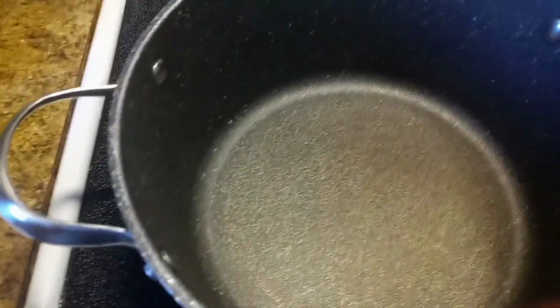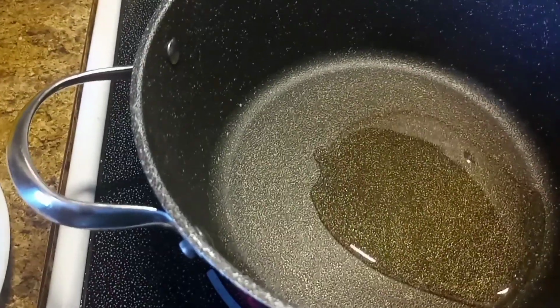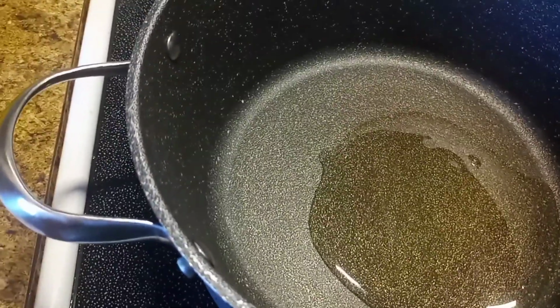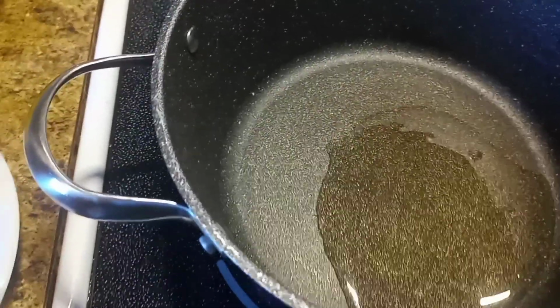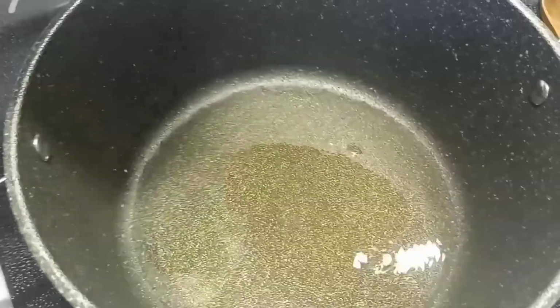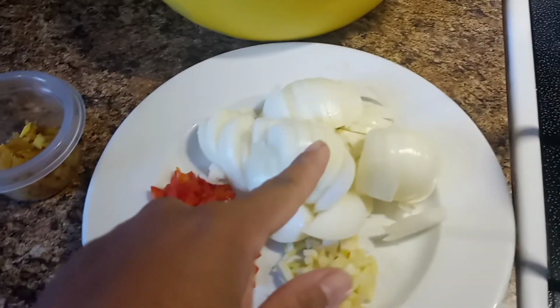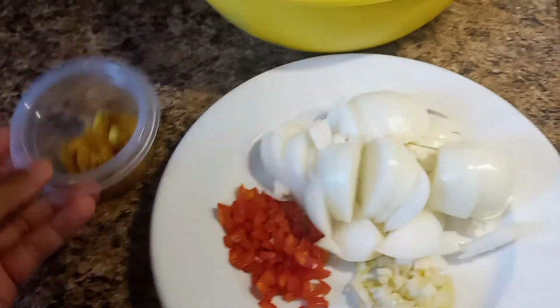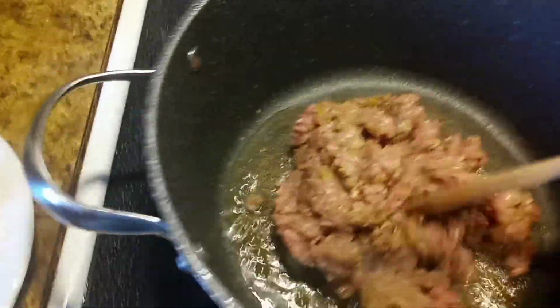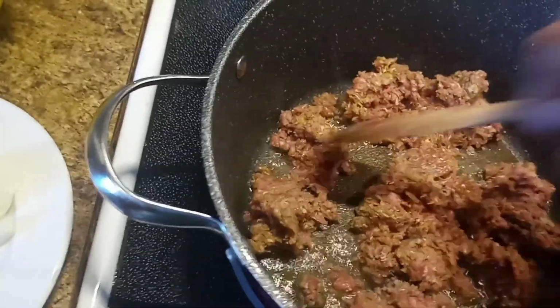Now we heat our pan, and then I will put the vegetable oil. So mostly here I cook first the meat. This meat I will cook that one first. So once the meat is cooked, I will add all this onion and garlic and the spice, and later our bell pepper. Because our meat is already marinated, that's why it's like that.